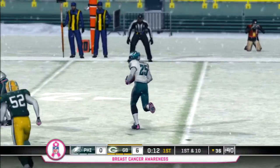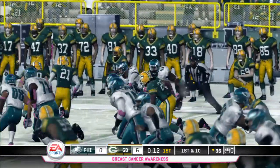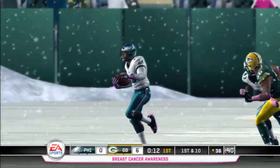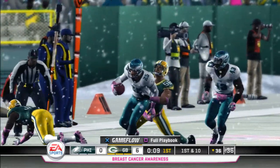Nothing makes a defensive coordinator cringe more than seeing that kind of run, because then it sets up the play action, and there's almost no way to stop an offense if you can't stop the run and you have to deal with play action.